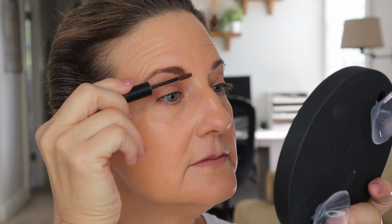Yay. Okay, now that all my eye stuff is on, the next thing I'm going to do is finish out my eyebrows. First, I'm going to add a colored gel that goes with my eyebrow hair, and I like the e.l.f. Wow Brow. It's $4. It works amazing.